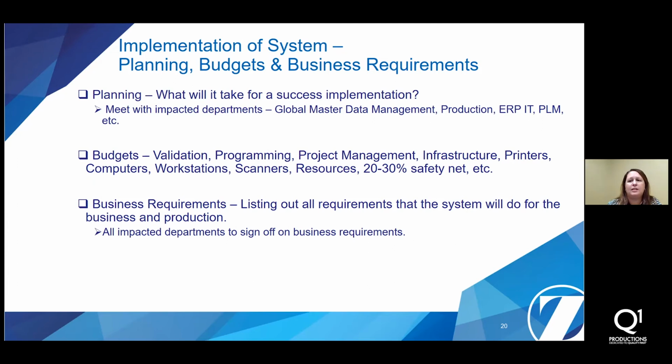So for example, I list global master data management team members, production, any of your ERP, IT team members, your PLM team members, etc. Anybody that needs to help ensure a successful go live should be up front. They should be part of that team to then start doing that business requirement with you. So you have your budgets, you have your validation, programming, project management, infrastructure, printers, computers, workstations, scanners, resources. You need to make sure you have that 20-30% safety net, etc. You have to account for all of that.